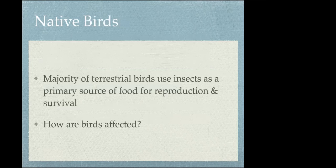And why is that a problem for our feathered friends? Because the majority of terrestrial birds use insects as their primary source of food, at least during the reproductive time of their life. So for instance, the cedar waxwing, which was the bird that was featured on the first slide, is well known as a frugivore. A frugivore means it primarily eats fruit. So it loves berries, it loves the fruits of the chokecherry tree, that sort of thing. But during reproduction, they will eat a lot of insects because those growing young need a high protein diet.